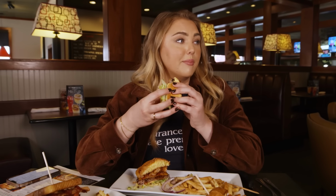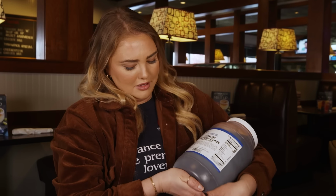You can buy this barbecue sauce by the gallon, and I'm bringing a gallon home with me today. I'm not kidding. If you have it here, I'm taking one home. Can I?